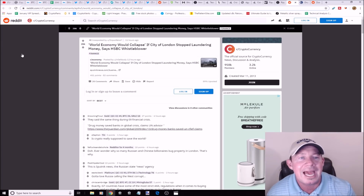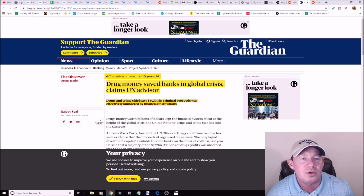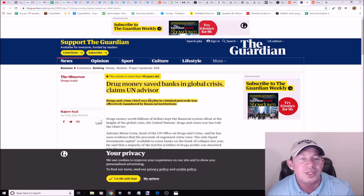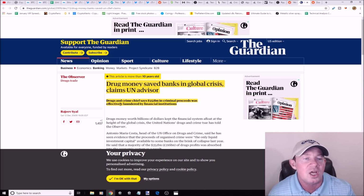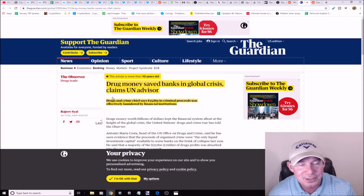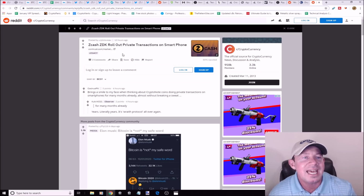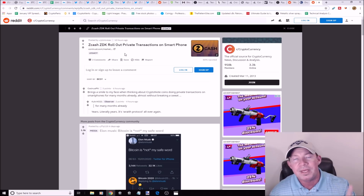World economy would collapse if the city of London stopped laundering money, says HSBC whistleblower. Basically, drug money saved banks in global crisis, claims UN advisor. Drugs and crime chief says $352 billion in criminal proceeds was effectively laundered by financial institutions. Makes crypto look like the golden child. $352 billion. Man, the banks know where the money's at. So Zcash ZDK rolls out private transactions on smartphones. Check that out if you're big into Zcash.